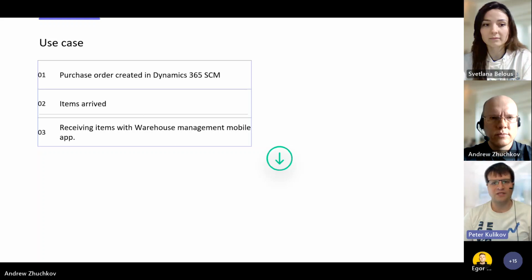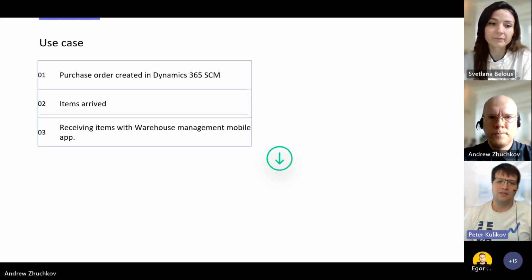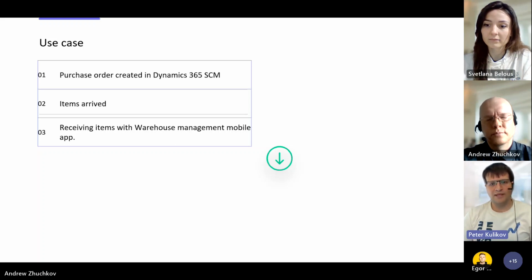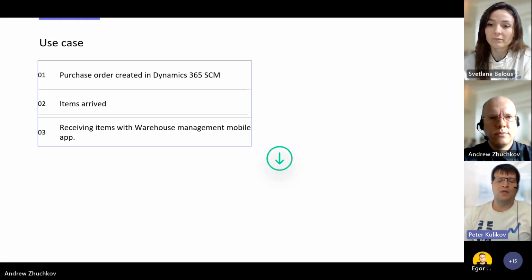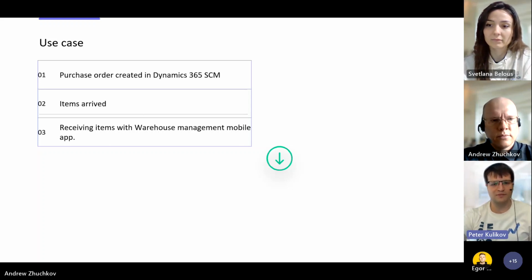It's very easy. So the items arrived to our warehouse, which is managed by warehouse management process, of course. And we will use the standard warehouse management mobile application to receive these items. So that's it with the use case. As I already told, it's very easy. But before proceeding with the demo, I would like to share with you some information about the barcode settings in the warehouse management model parameters.